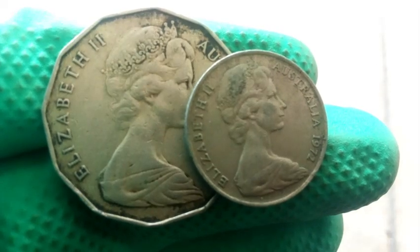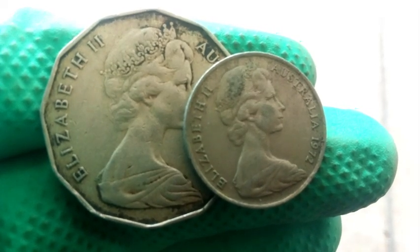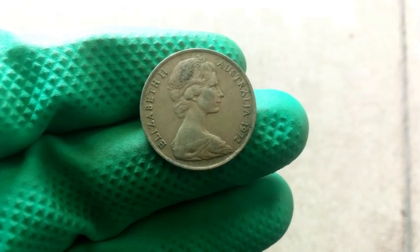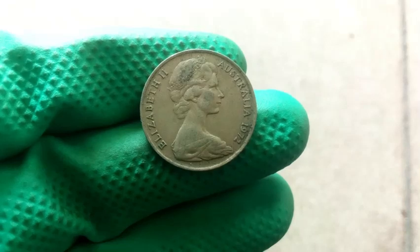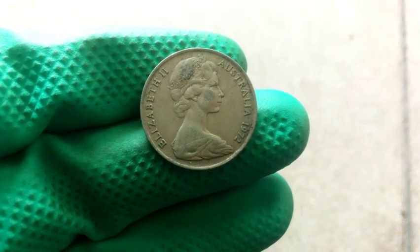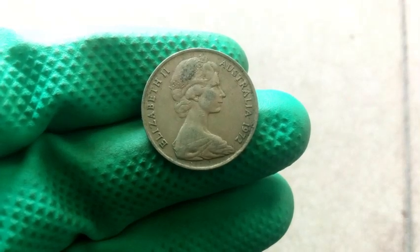Welcome back to Today. We're diving into a piece of Australian coinage history: the 1972 Australia 10-cent coin. How rare is it? What's it worth in circulation today? And what makes it so unique? Stick around. You might just be holding a little treasure in your pocket.